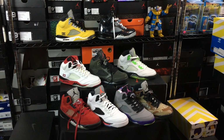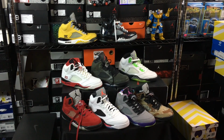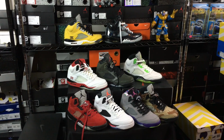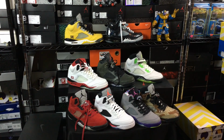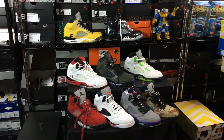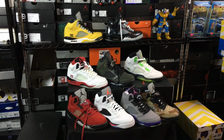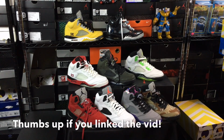If you actually want to research which pairs have the higher resale value, or which ones are more high demand than other ones, you can go to Flight Club and just look at the pricing on some of those things. It's kind of the highest of the high pricing wise, but it also is a good indicator of the market plus 20% or whatever, because it's always such an over-the-top price.